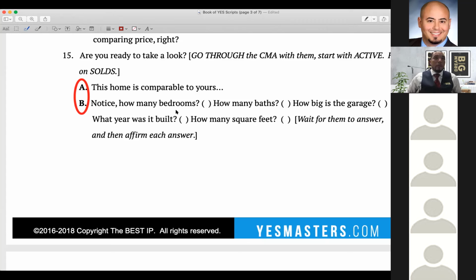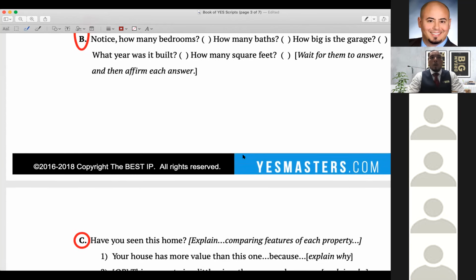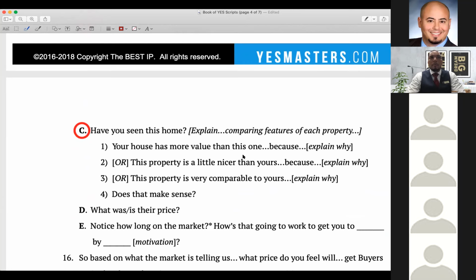What's the square foot of your neighbor's house? 2475. Okay. What square foot is your house? 2,000. Okay. They're able to right there answer the questions themselves. Is my home really comparable to my neighbor's house?